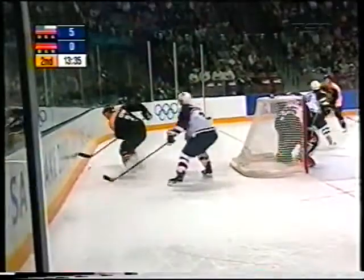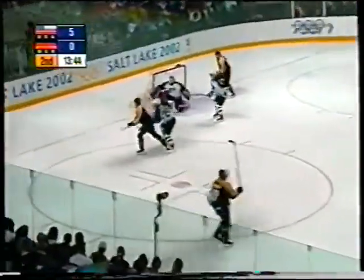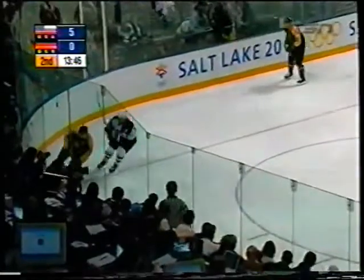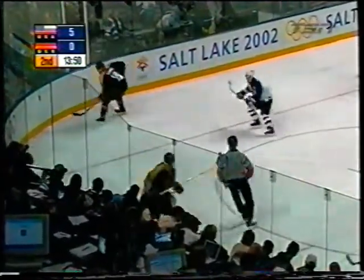Germans, Jan Benda ripped it back of the USA goal. Hecht comes in, turns around the net, and leaves it for his partner. He got it out to him. Then Storm turned away again and comes over to help Hecht. 3 of them in the corner.